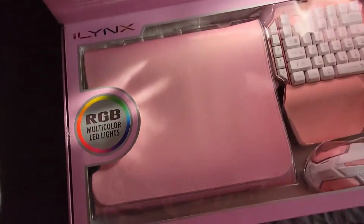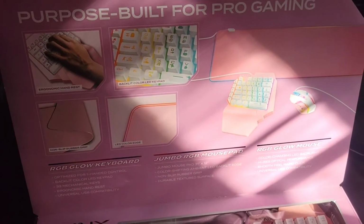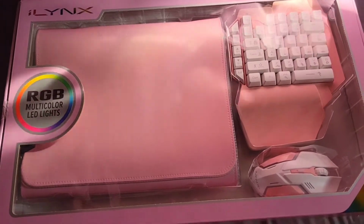Open this and it gives you a little preview of what's inside. It tells you about each item. And it looks so cute, you guys. Oh my gosh, it's so adorable.